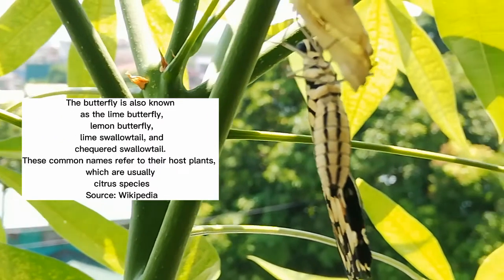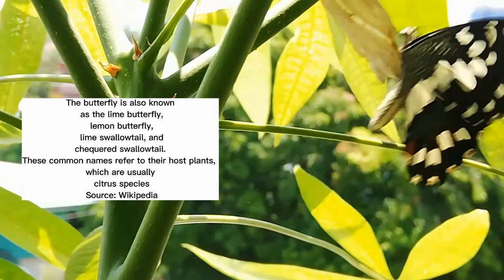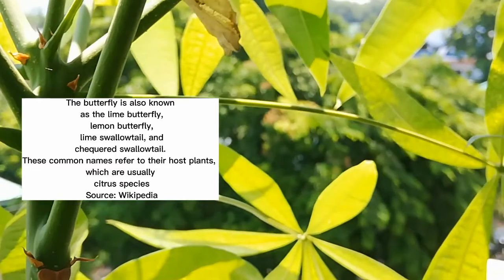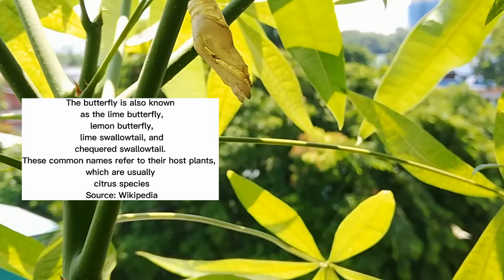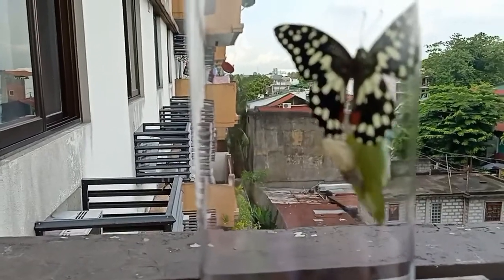So guys, when you hear host plants, that means they only lay their eggs on that plant. For example, the calamansi plant is a kind of citrus plant, so the butterflies would lay their eggs there. And the caterpillars will eat the leaves of the host plants.